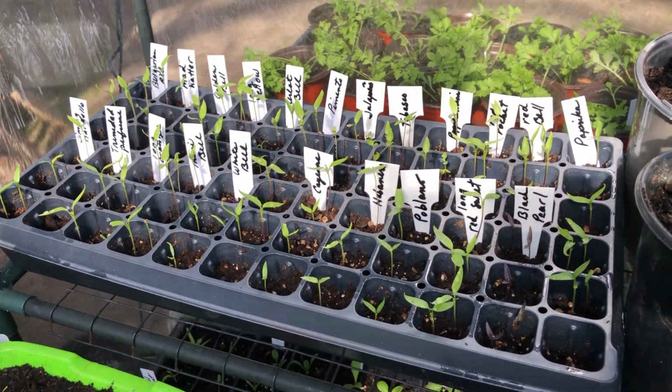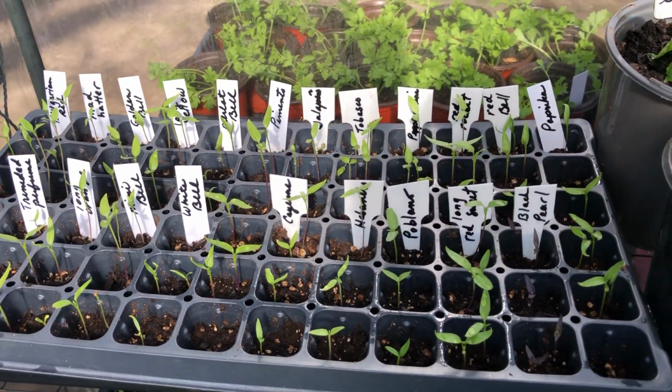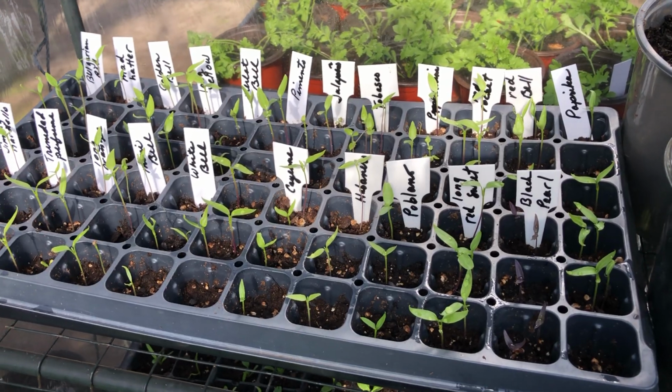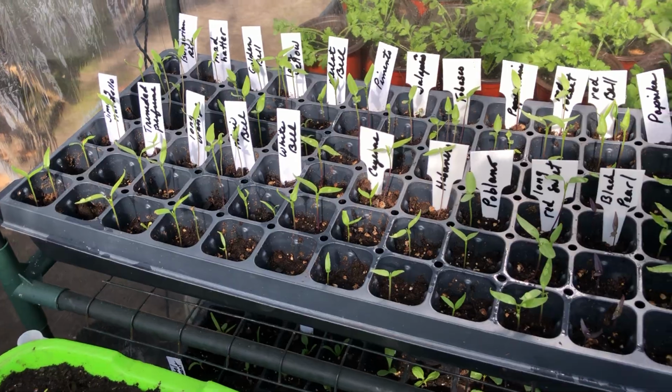Here's all my peppers. Now these are doing well. These are doing very well from the way that I'm starting those and the timing that I started them. So I'm extremely happy there.